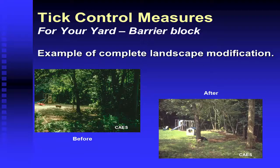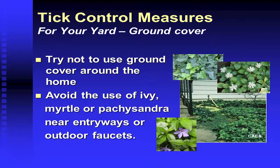There are some examples of landscape modification you can do, and you can see in the before it's pretty wild. A lot of these are just obvious. Try not to have a lot of ground cover right near the house. Ivy and climbing or clinging vine type plants near the house often will attract the ticks.